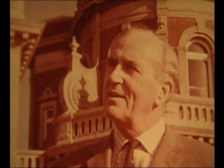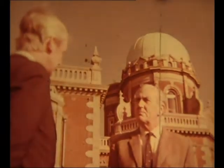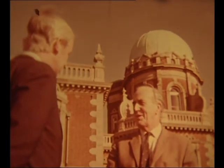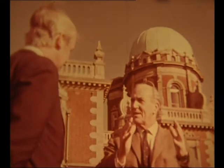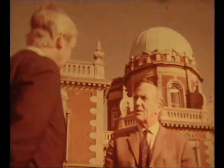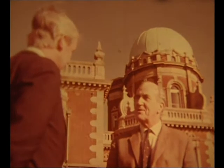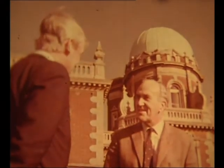How high is the observatory itself? Oh, it's about 85 feet, built on a massive, solid concrete pillar. You can see the shape of the building, and this pillar goes down, I should say, about 50 or 60 feet into the ground, as well as the 80 feet up to the telescope. Remarkable. Well, could we go inside and have a look at the instrument? Yes, do. Fine. It's most interesting.